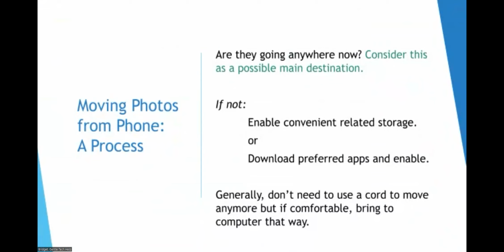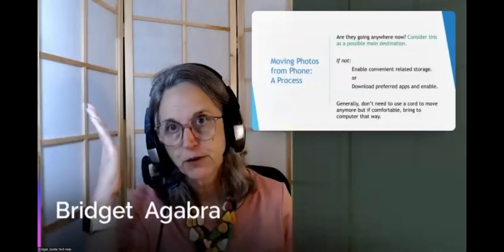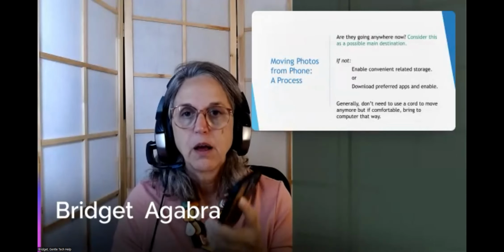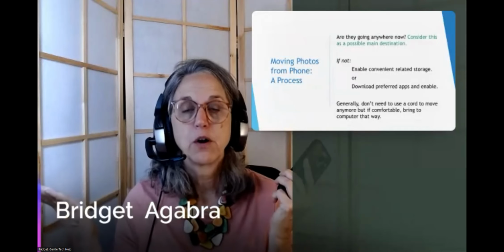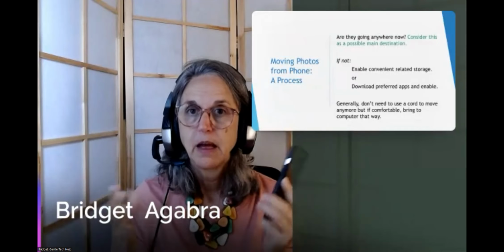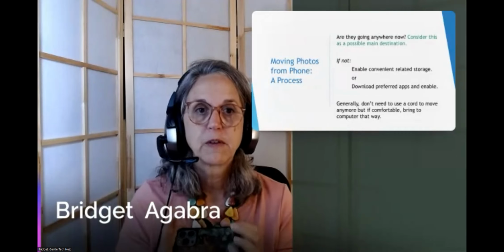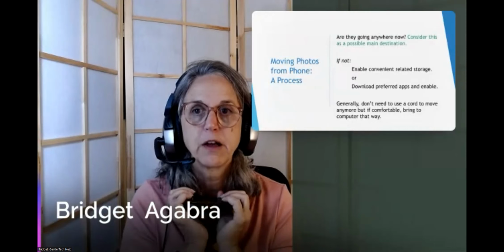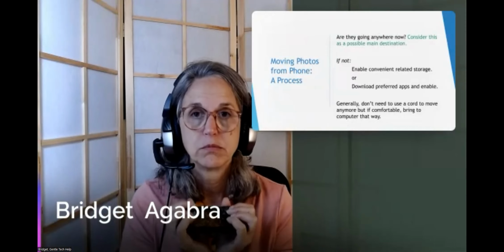Let's talk about moving photos from the phone, because this is something that I hear about a lot. And there are some steps to take before we move something on a phone. And I'll pop in my face for a minute. So this is very important. Know where your photos are going from your phone right now. I ask so many people who say, I want my phone photos to be whatever. And I said, where are they going right now? People say, I don't know.